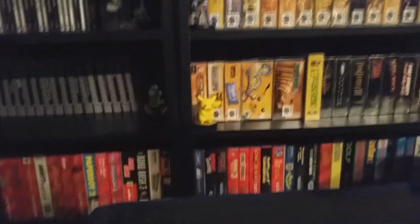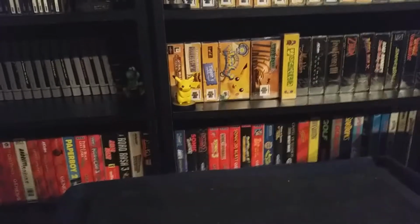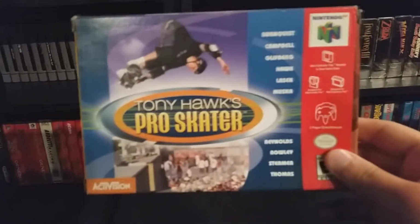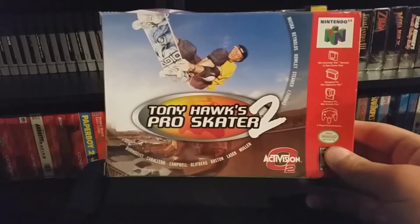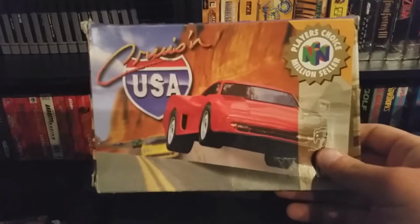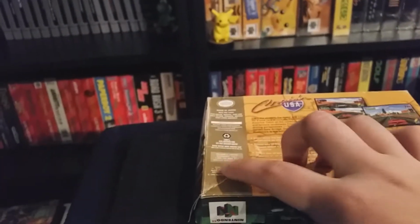But NASCAR 99, NHL 99, F1 World Grand Prix, Tony Hawk's Pro Skater, Tony Hawk's Pro Skater 2, Cruisin' USA. It's a shame it's a Player's Choice box, but oh well. This one's ripped pretty bad. The rest of them are in pretty solid shape, though. This one's ripped. Oh well.